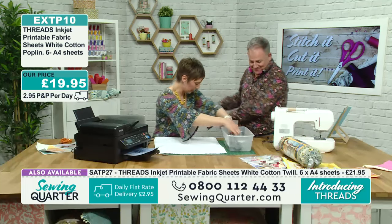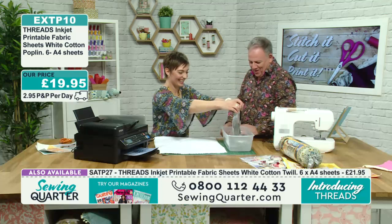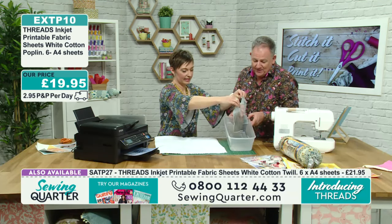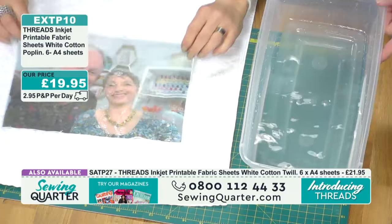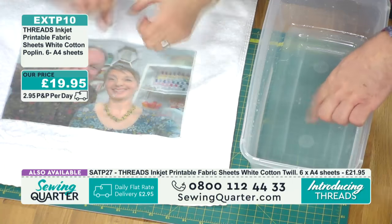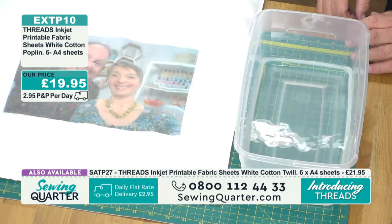Oh, sorry, this is a corner of a towel there. Right, okay, first of all, before we do anything, look at the water. There's no colour in the water whatsoever, look. Just to show you, nothing's come out. There's just bubbles, you see. I haven't wrung it, so it's still heavily saturated.